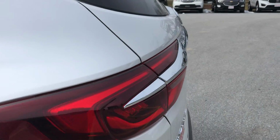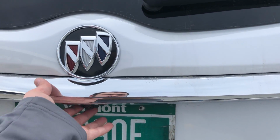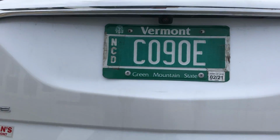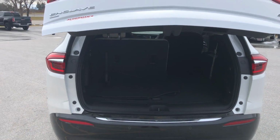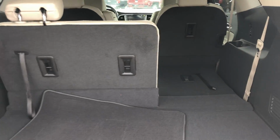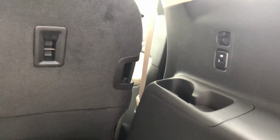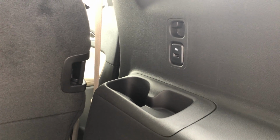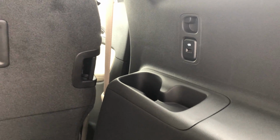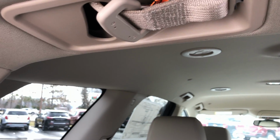Moving along to the rear of the car, you can see it does have the electronic release hatch. Loads of room back here. You can drop these seats simply by pulling on this little lever and pushing the seats forward. For the rear seats, they do also include USB charging ports back here for your rear passengers, as well as a really nice integration of your seatbelt into the headrest so they aren't hanging and swinging around.